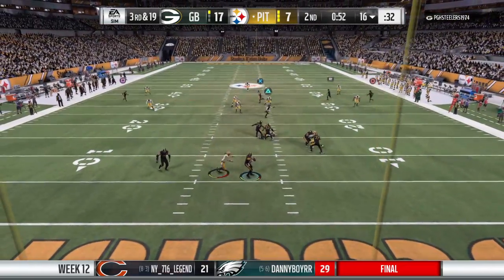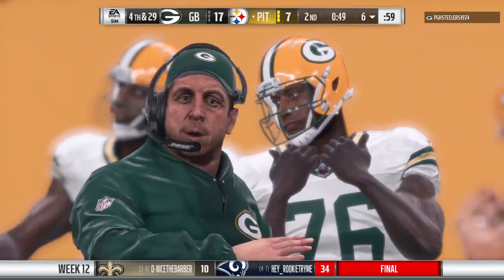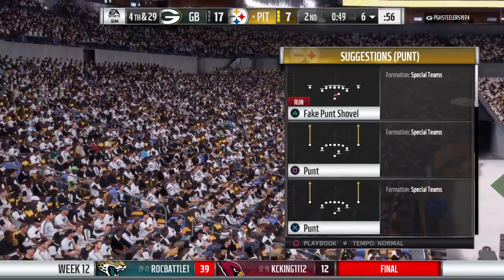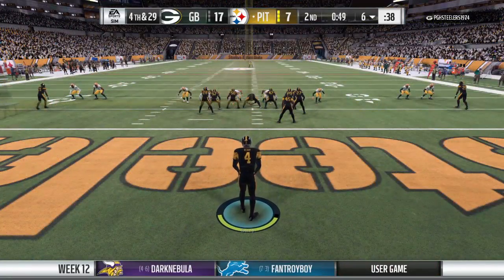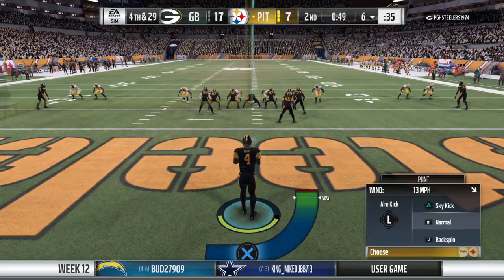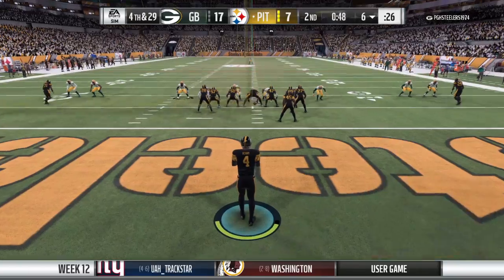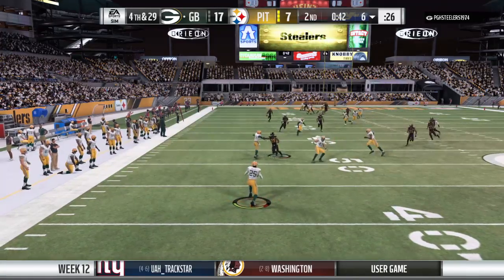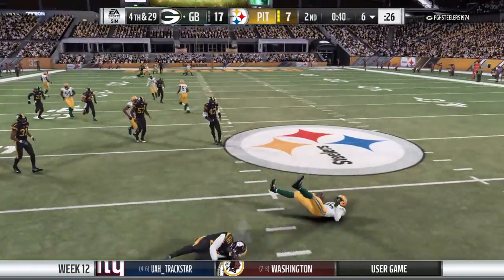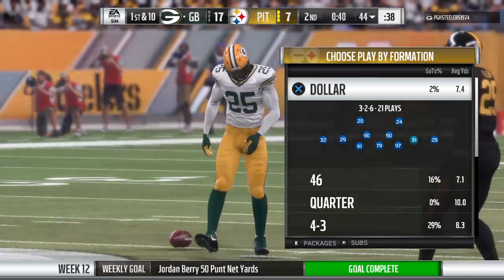Out of the gun, Dobbs. And he's going to go down. Back at his own 5-yard line, it's a sack. Now the defense will burn their 3rd and final timeout. And with halftime on the horizon, they'll be out of timeouts from here forward. Here's Jordan Berry now. And no room for error here as his first punt comes from deep in his own end zone. Taken right around the 44. So possession goes over here on the punt. And it'll be Packer football here. First down and 10.